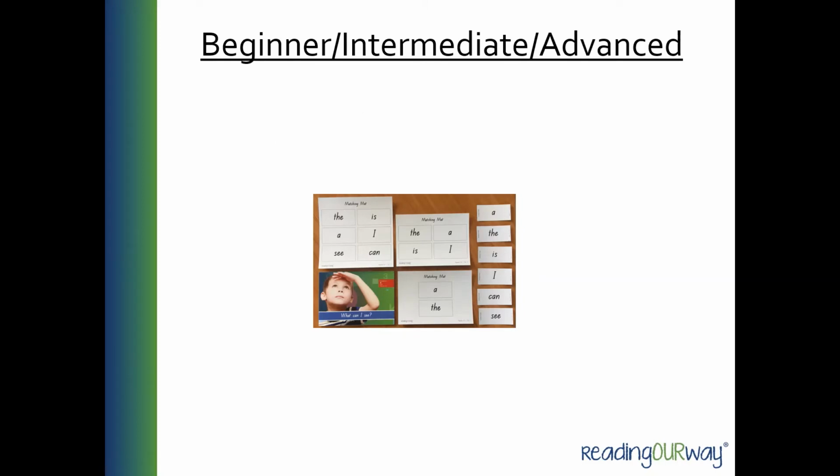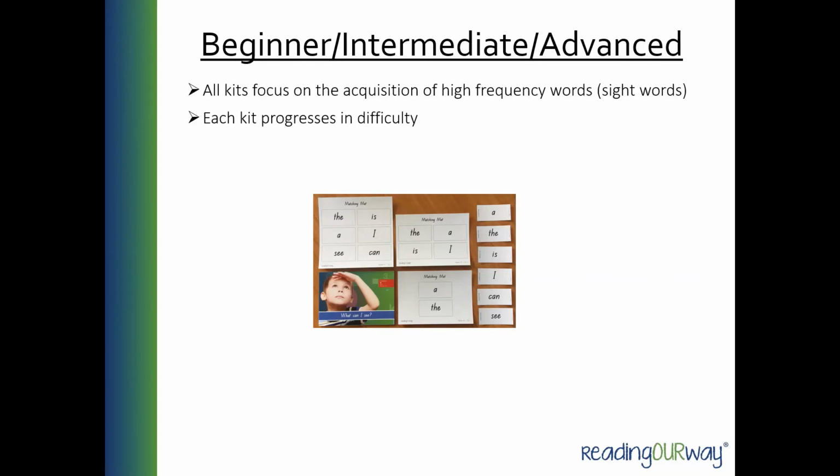So once the student is confident with the foundation pack, you would then move on to set 2, the beginner. Set 3, the intermediate. And then set 4 for advanced. All of these kits focus on the acquisition of high frequency words, their sight words. Each kit progresses in difficulty. Kits are made up of 10 sets. So each set has 6 words. So there's 60 sight words per kit.